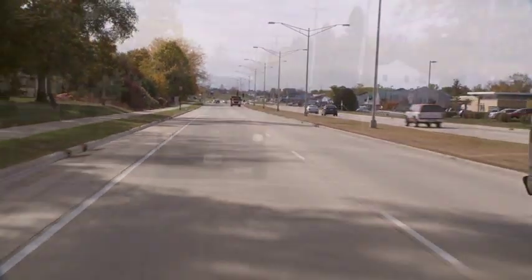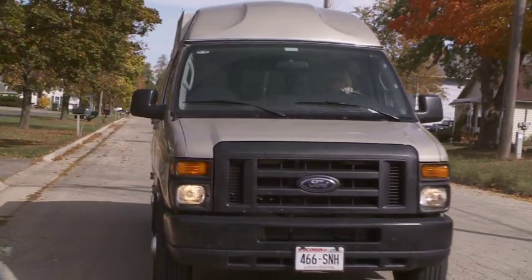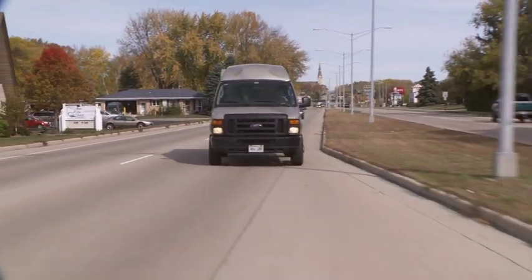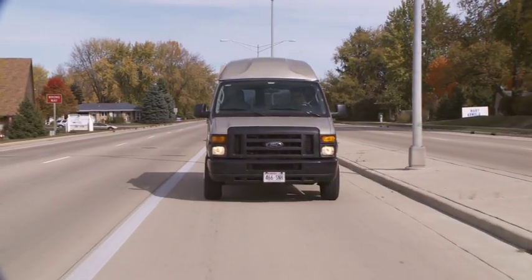The overall weight and size of the vehicle will require additional time for stopping and accelerating. In order to stop safely, allow additional distance to stop. This also means you should leave more space between you and the vehicle in front of you in case you would need to stop in an emergency.